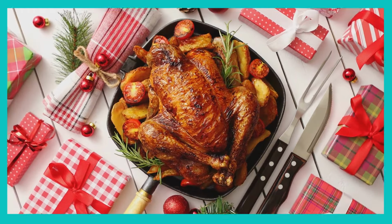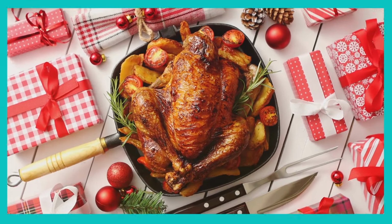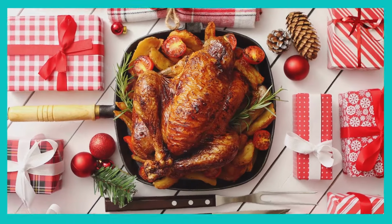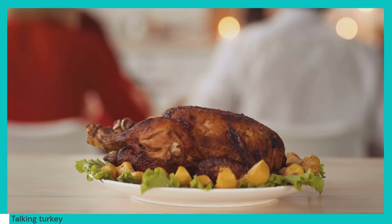The sweet tang of cranberries adds a vibrant touch, and the sage and onion stuffing provides a different texture and flavor to go with the meat. Let's dive into the nutritional profiles of these festive favorites. First up, the centerpiece of many Christmas meals, the turkey.